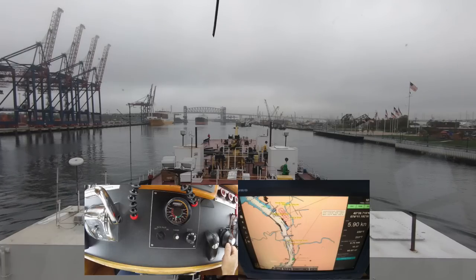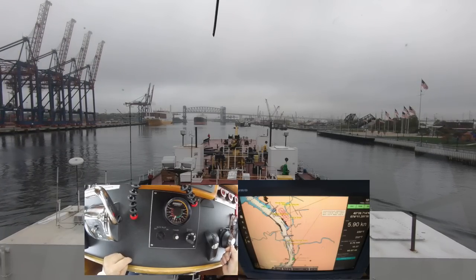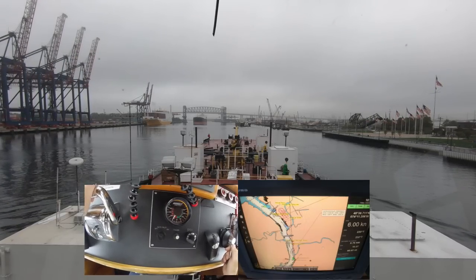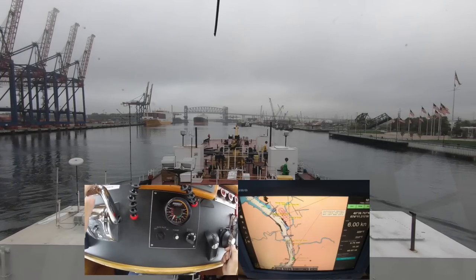Very good, thank you, Cap. Now it's the pilot thanking us for holding up for him. Jacksonville's up to 6.8 now. He's increasing, I'm going to increase a little bit too.